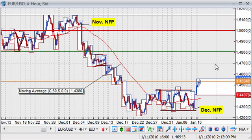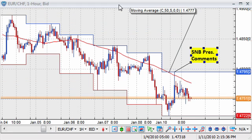So the main fundamental data coming out for the US is in the latter half of the week. So we'll see if we have a further move, perhaps to test this 1.47 area, or if the euro is going to consolidate some of its gains prior to those releases in the later half of the week.